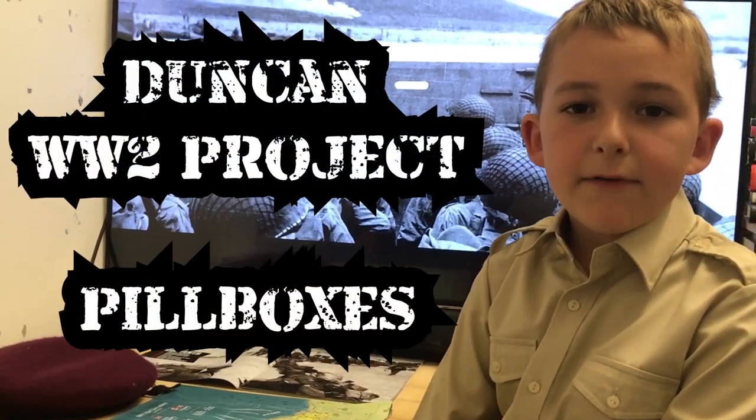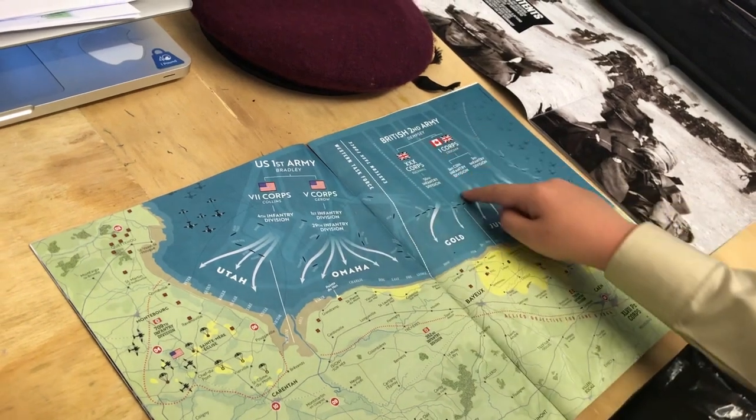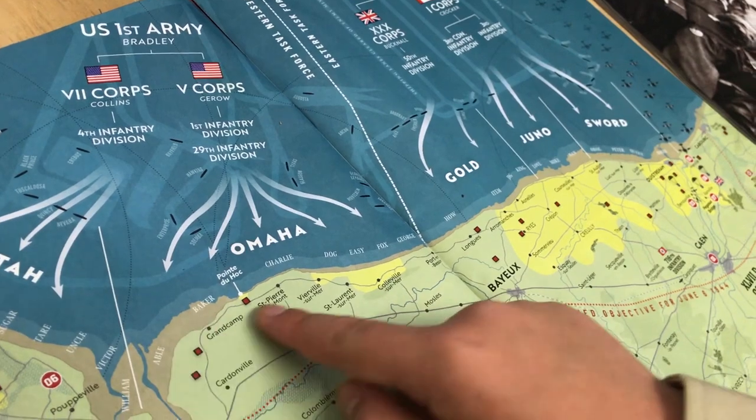It's been 75 years since D-Day. This is when Americans and British armies landed in France. They landed on these beaches.